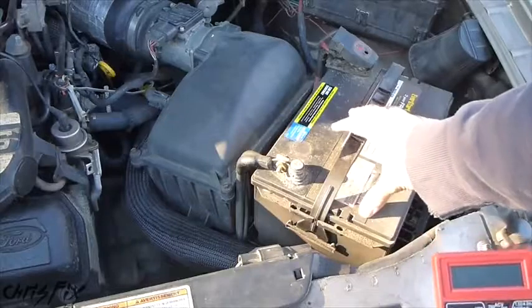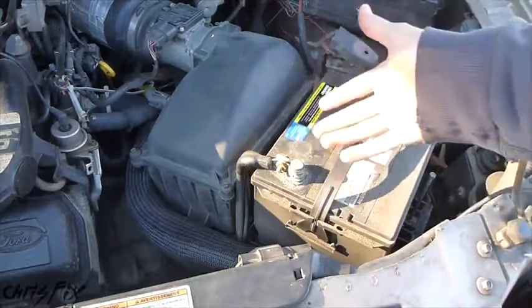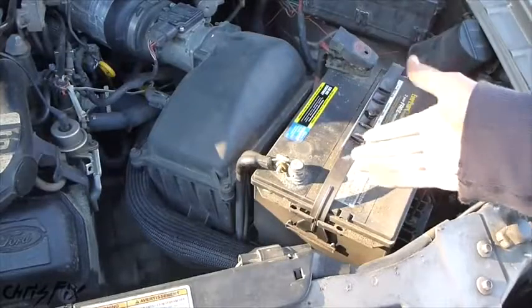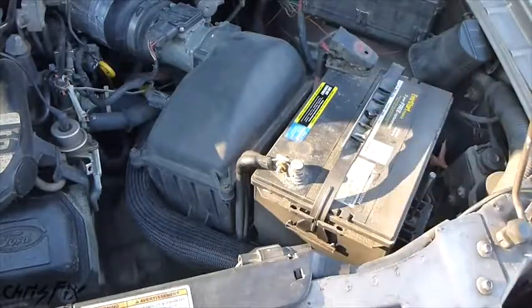There is a slight chance that you could have a parasitic draw, which means something is using battery power while the engine's off, and it's using too much battery power, so overnight your car goes dead. But I don't think that's the situation here.